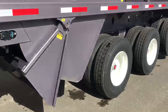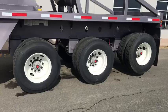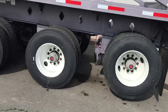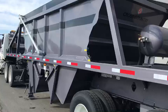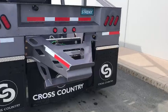This trailer has 60-inch axle spacing with a Hendrickson 300 HT suspension, 25K axles, big bearings inside and out. 60-inch axle spacing with a rear lift axle. Large air tank. Here's your suspension controls and lift axle. Bolt-on push bumper, nice Mudflap package again on the rear end of the trailer.